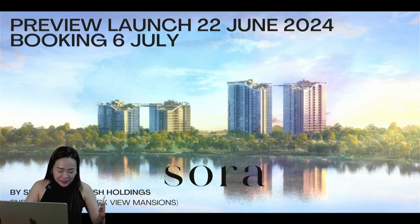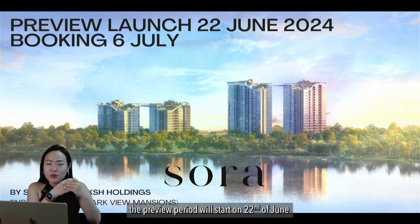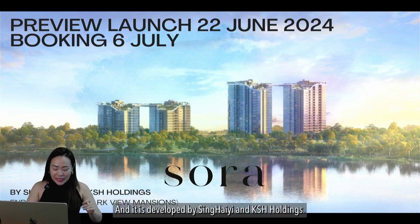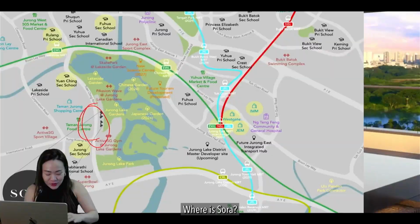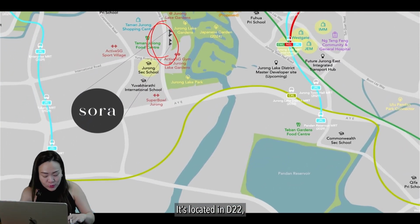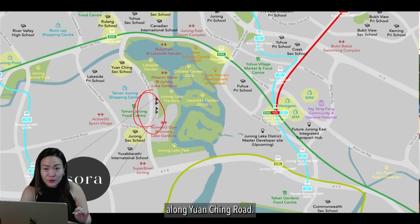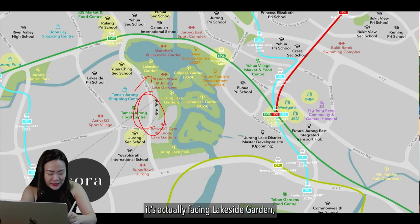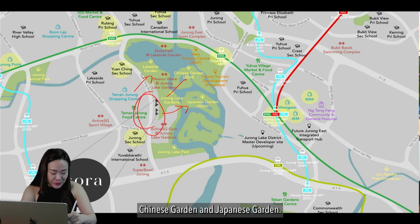So let's start. Sora, the preview period will start on 22nd of June. The booking date is on 6th of July, and it is developed by Xinghai Yi and KSH Holdings. Where is Sora? Sora is over here. It's located in D22 along Yanqing Road. And the amazing thing about this project is that it is facing Lakeside Garden, Chinese Garden, and Japanese Garden.